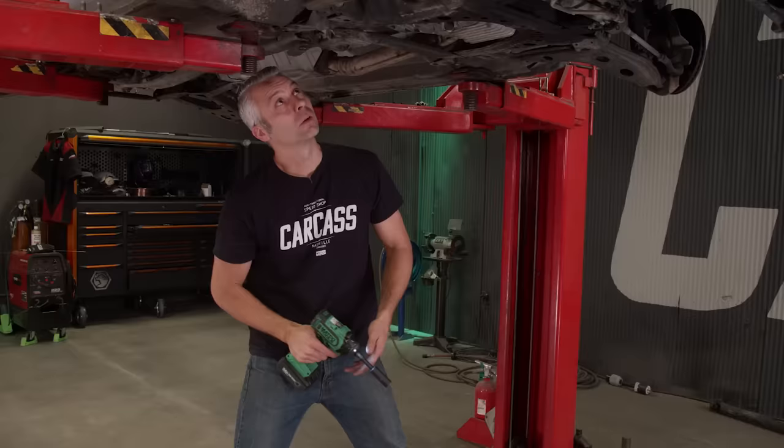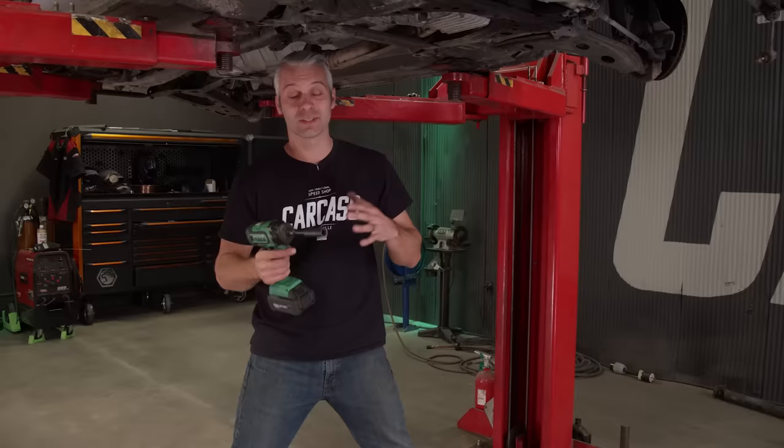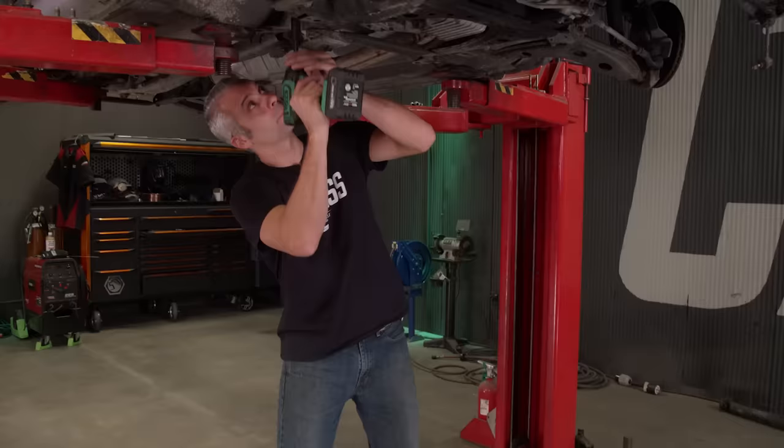Okay, so now we're gonna pull the subframe out, but all we're gonna do is just loosen the bolts a little bit, and then we're gonna set this thing down on the ground on a set of jack stands, then we'll come back, take the bolts out the rest of the way, and pick the car up.